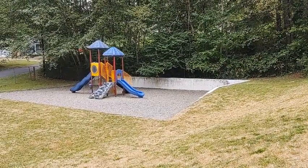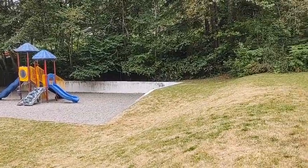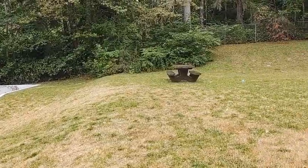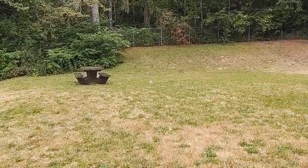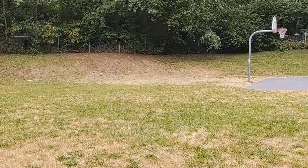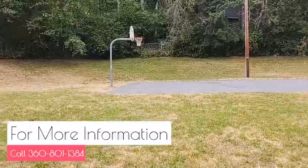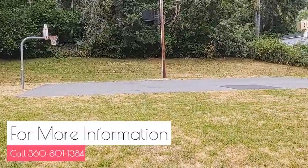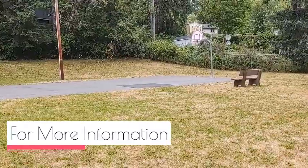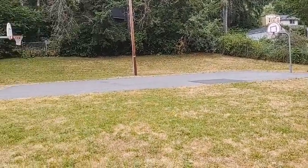We're now at our first stop in the Beards Cove community, the playground and the basketball area with picnic benches. Fenced in with security cameras for added security. Maintained by the Homeowners Association.